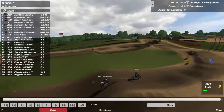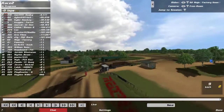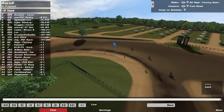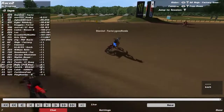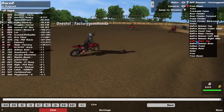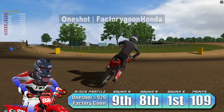He may or may not maintain his 2nd place position in the point series, but one thing is for sure, and that is that One Shot wins the race and ends up holding on to his red plate. So this will be 2 number 1 finishes within a week of each other for the man, the myth, the legend, One Shot. So we will update the rider profile in coming races, and we will see One Shot on top of the B-class points once again.